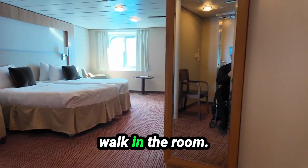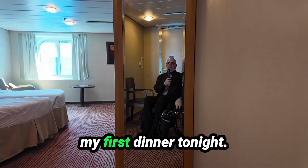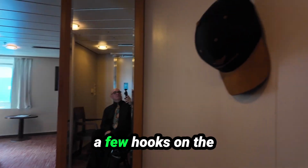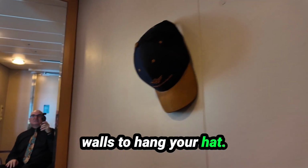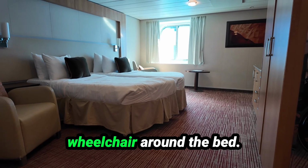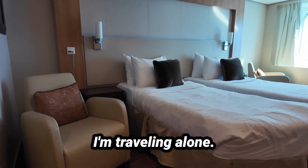First thing, when you walk in the room, hi, I'm all dressed up for my first dinner tonight. We've got a full-length mirror. That's really handy. A few hooks on the walls to hang your hat. So this is a fully wheelchair accessible room, so it's got ample room for me to get my wheelchair around the bed. Sometimes I travel with my brother, but today I'm traveling alone.